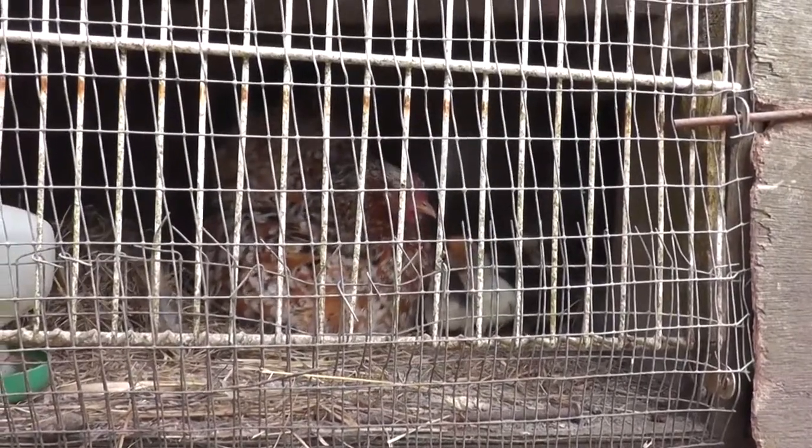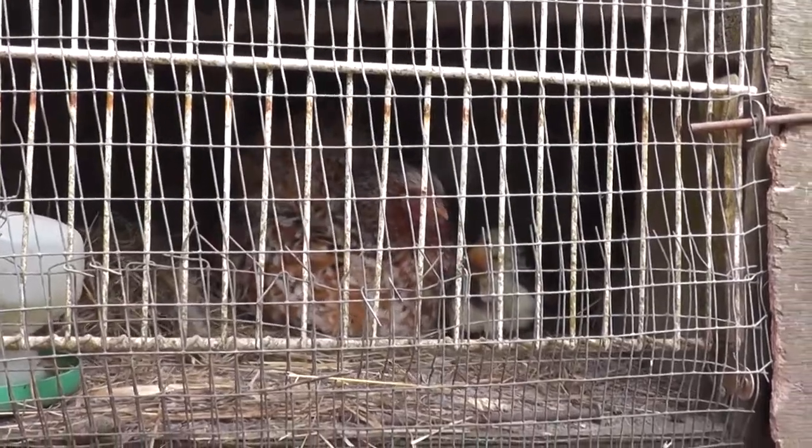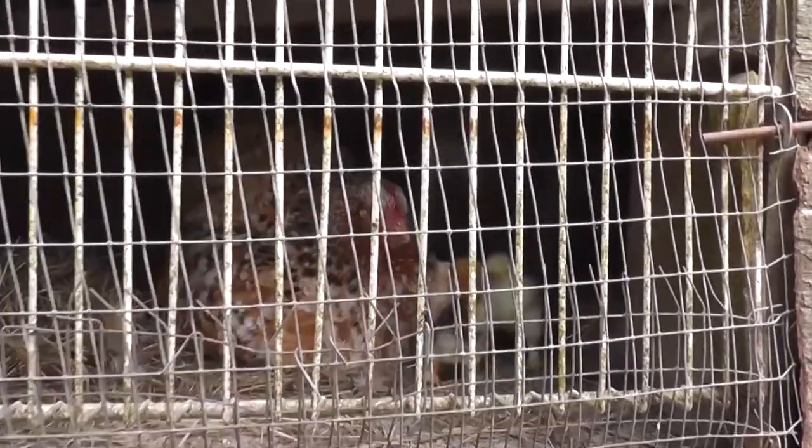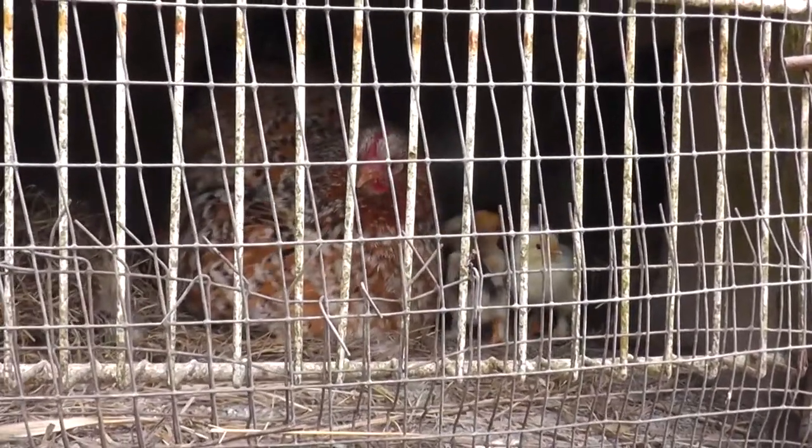One week on, and I've put the mummy and her chicks into this homemade chicken run outside. There's still 6 in there, they're doing all right. Just put them in today, so they're just getting used to that.